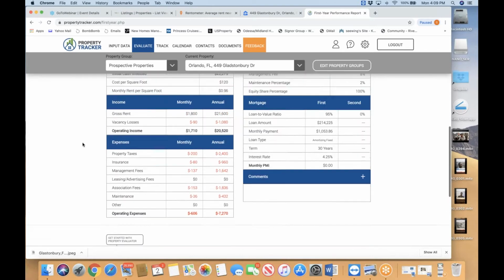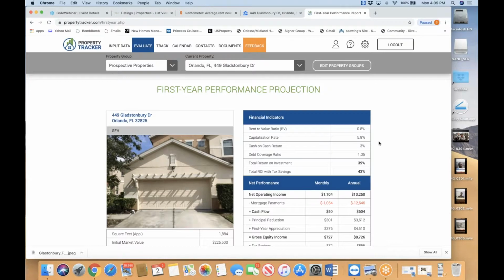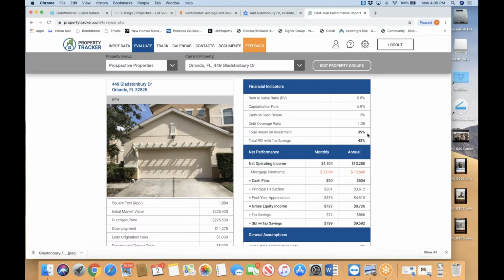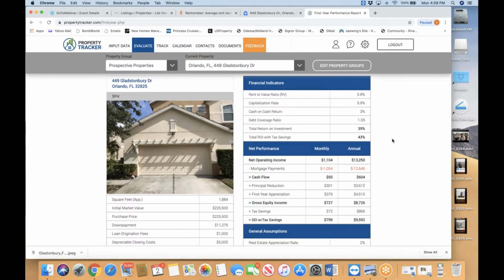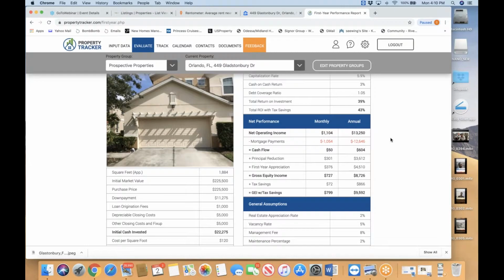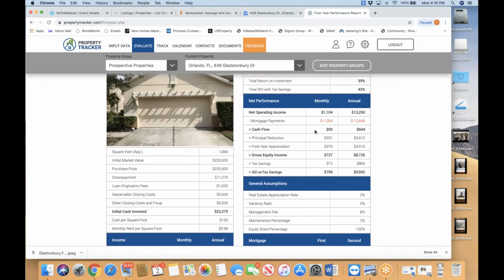All right, so $1,800 monthly rent. So the cap rate is, as you can see, almost 6%. But the most important thing is the total return on your investment, which is 39%. How I figured that out, I put down 2% annual appreciation, right? Which is a very low projection given the growth of Central Florida. And then, therefore, your mortgage, taxes, insurance, property management fee, and all the other vacancy costs and maintenance equals $1,100.